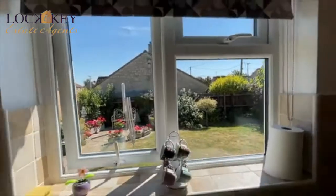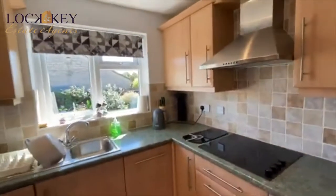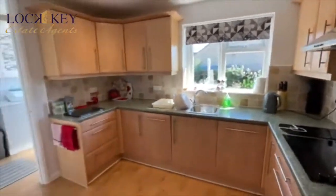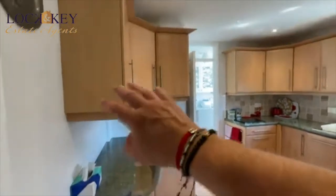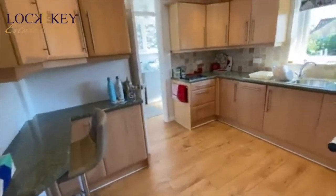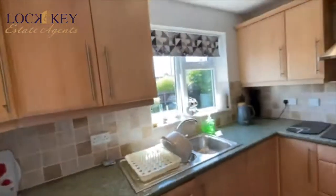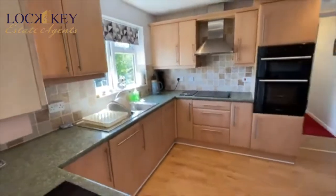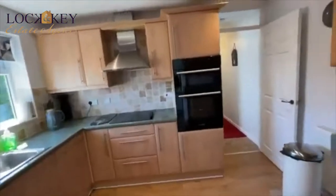You can see it's just ticking all the boxes, guys. Ceramic hob, extractor hood, that's all incorporated in the units. Cute little breakfast area there, radiator, eye-level cupboards, spotlights, flooring, everything that you would consider in a kitchen, it's here. And it's just a very, very well thought out room again.